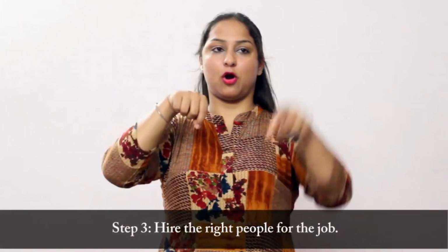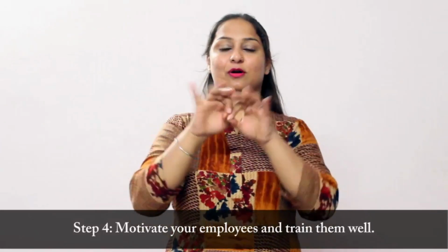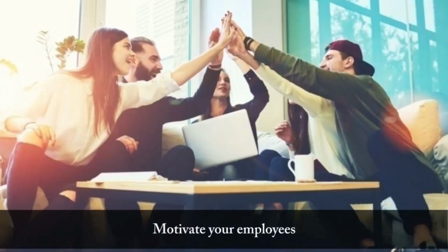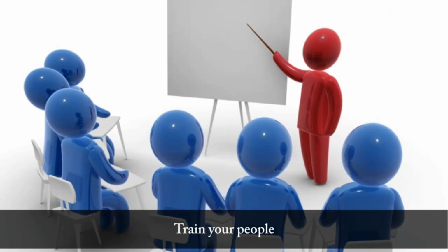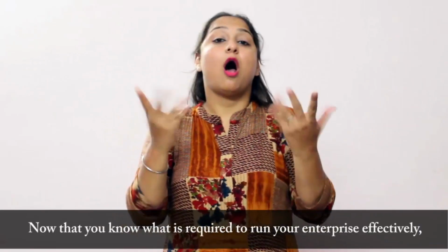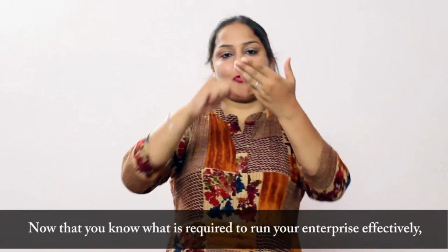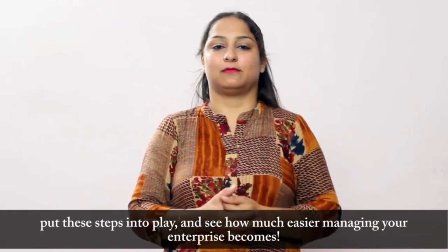Step 3. Hire the right people for the job. Step 4. Motivate your employees and train them well. Step 5. Train your people to handle your customers well. Step 6. Market your enterprise effectively. Now that you know what is required to run an enterprise effectively, put these steps into play and see how much easier managing your enterprise becomes.